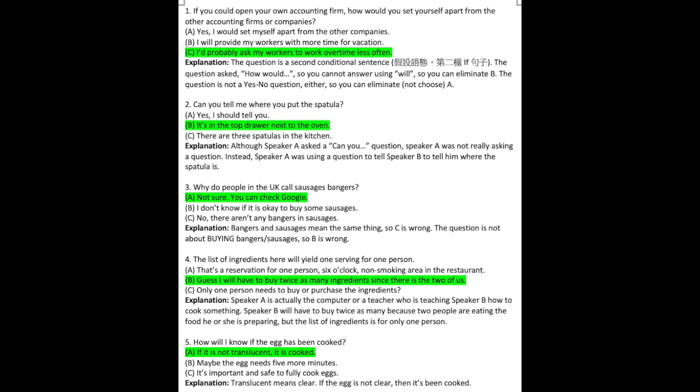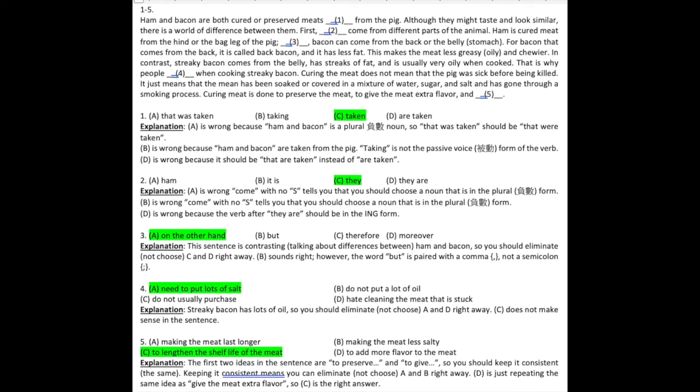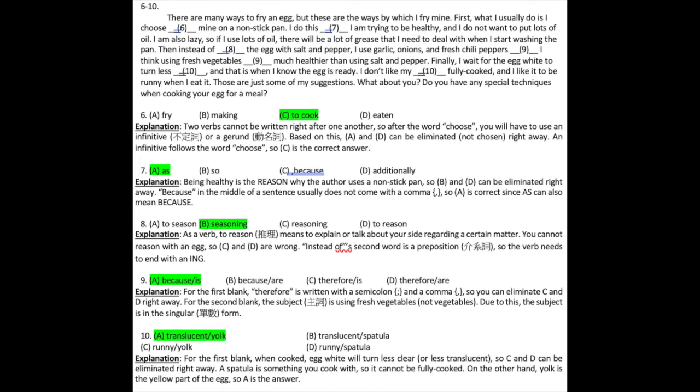Here's the answer key for numbers 1 to 5 of the listening TOEIC test question and answer portion. Here's the answer key and explanation for the reading section, numbers 1 to 5. Here's the answer key and explanation for the reading section, numbers 6 to 10.